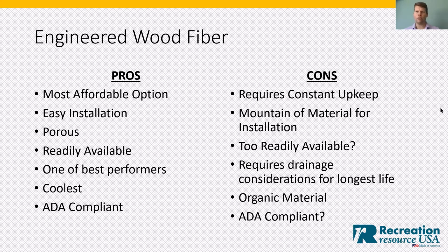ADA compliant with a question mark. So one of our folks that jumped in prior to our video call, thank you very much for your note. There is a school district in Iowa, I want to say it was like Iowa City School District. Basically, there was a group of parents that urged the schools, there were 12 schools, not to move ahead with engineered wood fiber installation at their playgrounds. They did, and as a result, they asked the Department of Justice to get involved. And long story short, I'm going to skip to the next slide here.